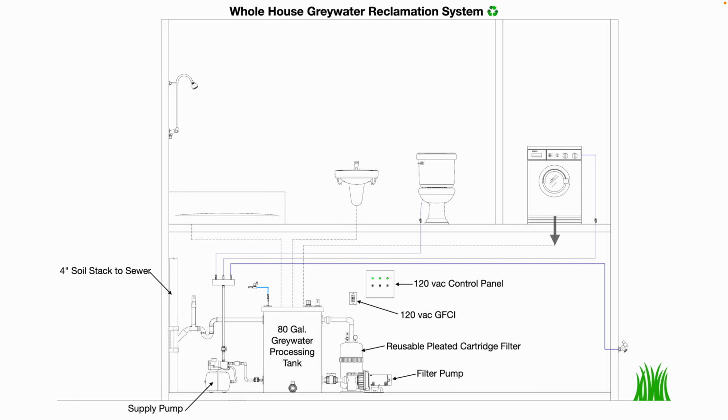So the way the system works, the gray water from your washing machine and the gray water from your bathroom sinks, not kitchen sinks, because kitchen sink water is considered black water. So you don't touch that. Only the bathroom sink water. And then the gray water from your bathtubs and showers all flows into your gray water processing tank. The gray water processing tank is sized based on the size of your family, how much gray water you produce, how much gray water you consume.